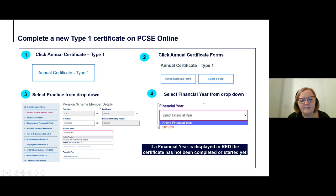And then the next thing you would do is to select the practice from the drop-down. So once you've selected the practice that you've been working at, your financial year drop-down will then show you which certificates are outstanding. So in this example here, the 1920 form hasn't been completed or started yet. It will show in red if it hasn't been completed or hasn't been started yet.